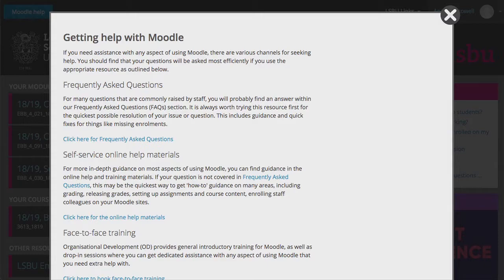Help might mean how to use this thing in Moodle, how to do this thing in an assignment, or it might be how to do some related academic process that isn't really about Moodle. So we've got different ways of helping students: FAQs, online help, face-to-face training, ICT help desk is down the bottom there. And this is just a way to quickly direct them through to that help. But it's always there. And again, students will see different help text there to what the staff will see.